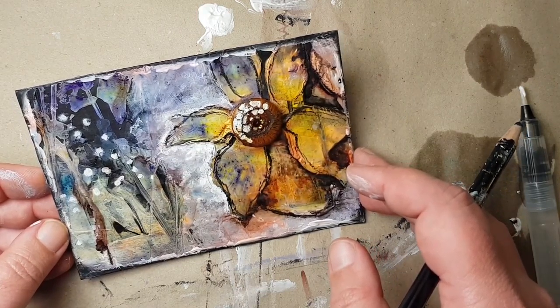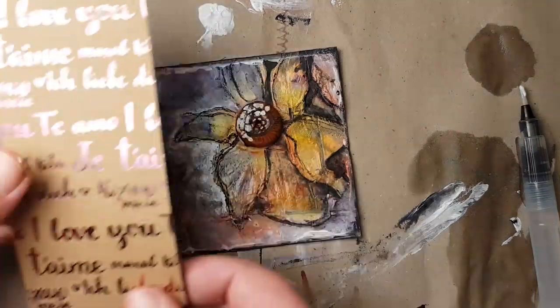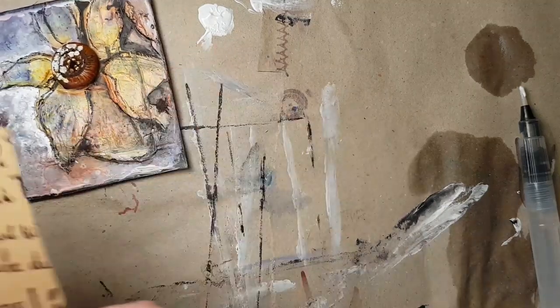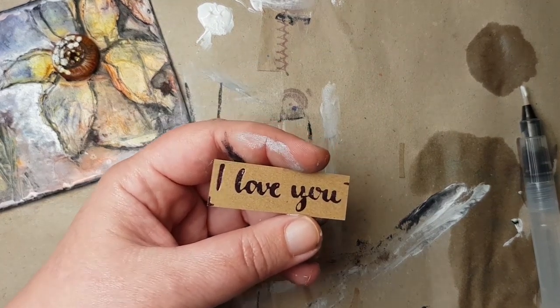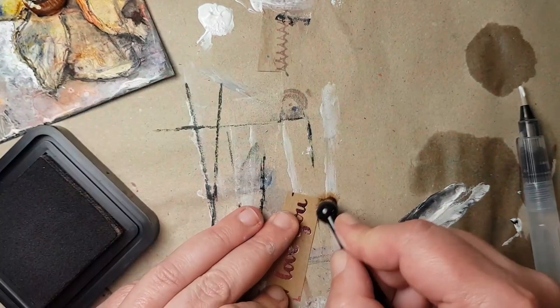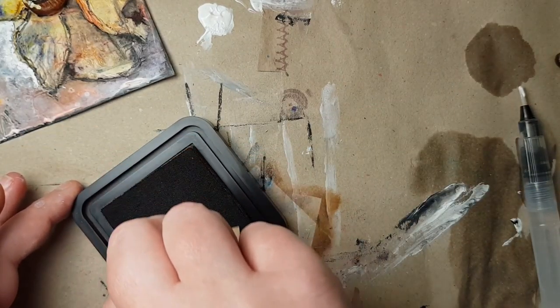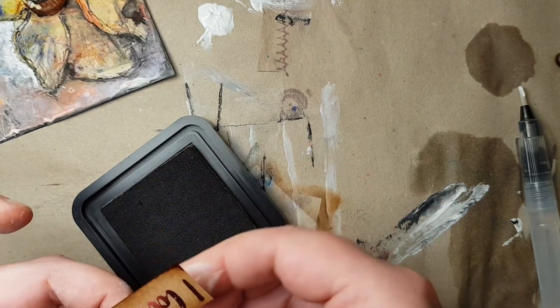Okay, so now I would like to add a little quote, and I just have this left over here, and here it says, "I love you," and I would like to add this to the card because the reason of the video was that I wanted to say to my hubby that I love him. So let's try to distress the edges a little bit perhaps. Wanted to try it like this. If you do it like this, do that really carefully that you don't destroy your ink pad.